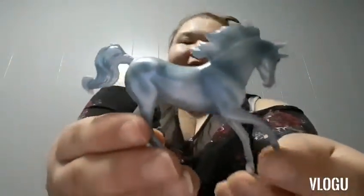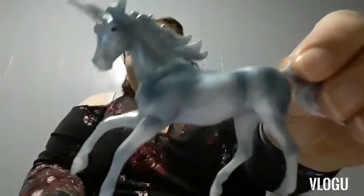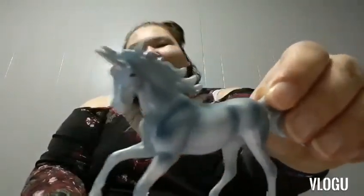Okay. Unicorn Surprise. I have the Unicorn Alboroso Stablemate. I don't have this one. This is so pretty. It's so cute. It kind of looks like a foal. The way its head is shaped. But it's so pretty. I really like this one. But my favorite so far from the Stablemates is this one in Spirit. It's so cool.